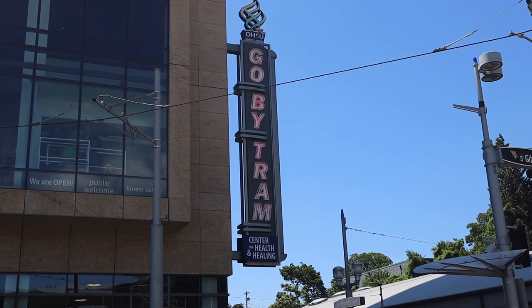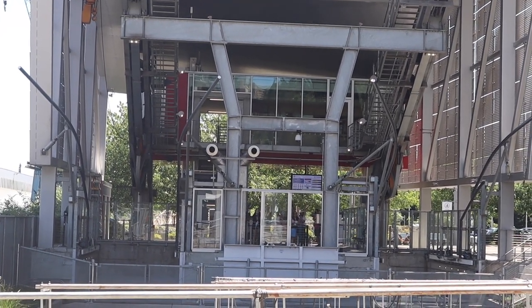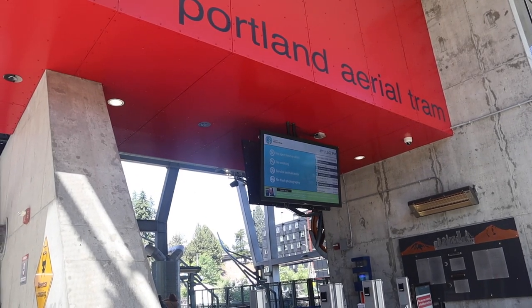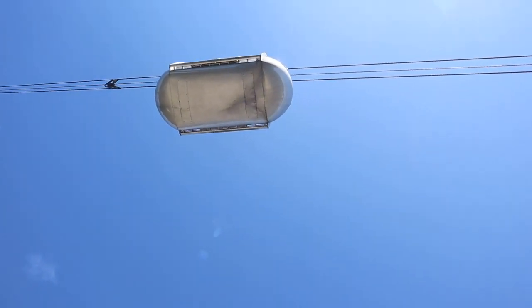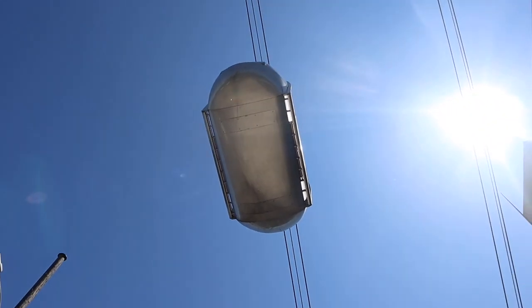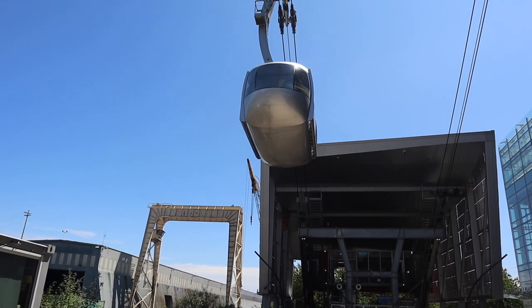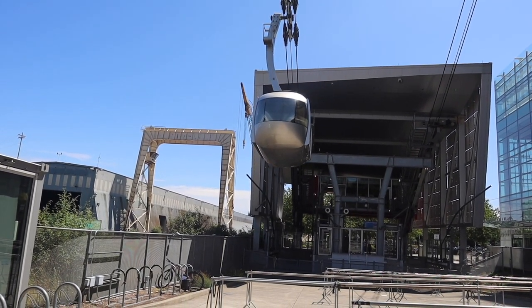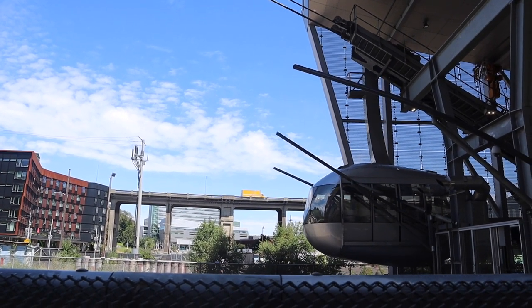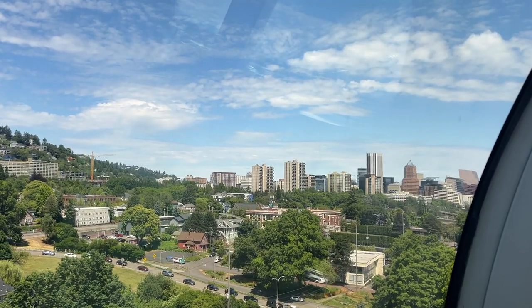Let's talk about the aerial tram, because this is a really cool method of transportation. So it costs $5.65 per round trip, and they don't offer one-way tickets. And to be honest, it doesn't really make sense to get a one-way ticket unless you're coming from Marquam Hill, which is the top platform, all the way down to the South Waterfront area, to basically end your trip there and move on with your day. Depending on where you go, I started off at South Waterfront and I went all the way up to the hospital at Marquam Hill. And it is about a 4-minute trip.